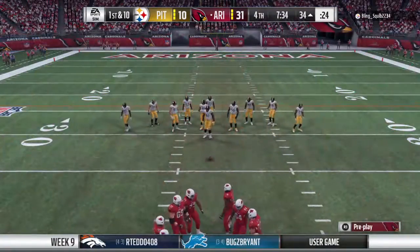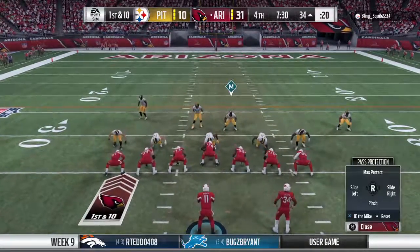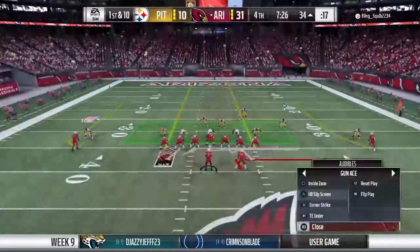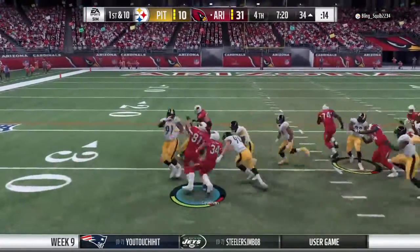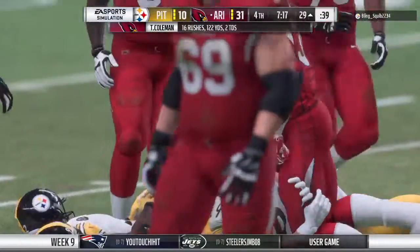So after that big gain, let's see what else the offense has up its sleeve. They'll run it now out of the gun. Works his way inside the 30 on a pickup of 4.